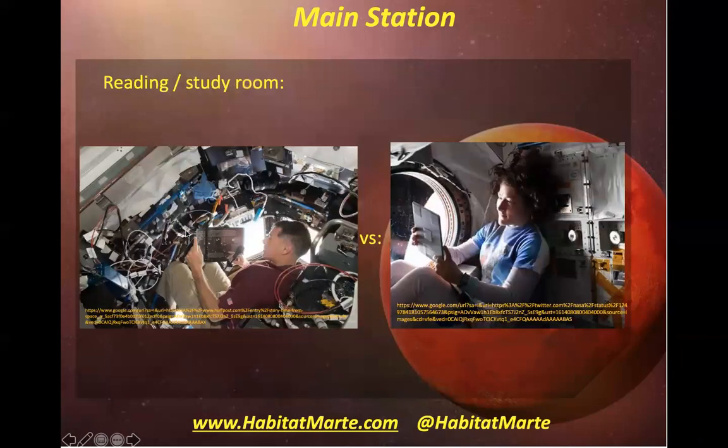In this first facility there's a dormitory and also the reading and study room. In these two photos, it's possible to see the astronauts, the first photo using a book, and in the second photo using an electronic book. We can imagine that when the station is operational there will be maybe thousands of terabytes of data related to ebooks, music and videos to entertain the crew. This is a very important topic in terms of how to keep the astronauts mentally healthy.